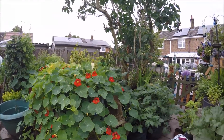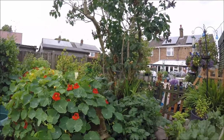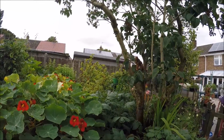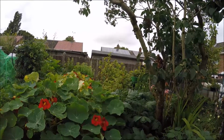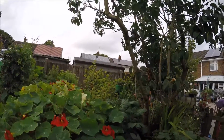But overall, the whole garden's looking very nice, very full. There's not a gap anywhere. If you look over this way, it's chock-a-block, but no room for weeds. That's all I can say. Well, except for them nettles over there that have managed to creep in, but definitely no room for weeds.